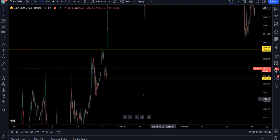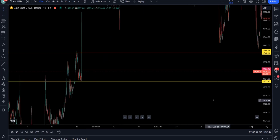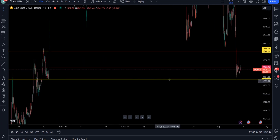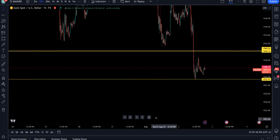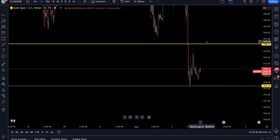Now, here's the thing. We tend to have clean moves in this area here, and this is where I want you guys to pay attention. This little zone in here, that's 1936, let's say. Therefore, if for any reason today we have a 15-minute candle closing outside this area and the very next candle breaks that high, most likely we're gonna see a correction in price, something that can go to the 1940 with enough momentum there.